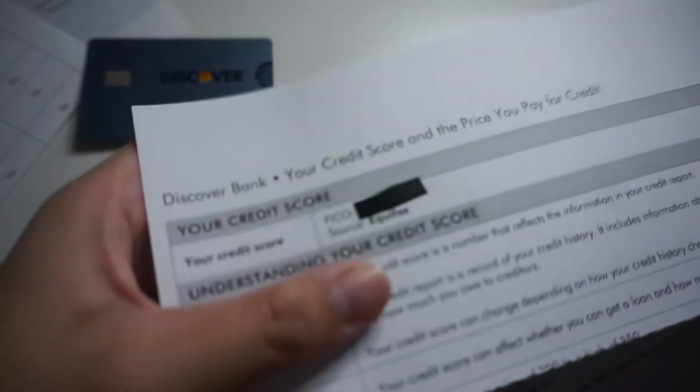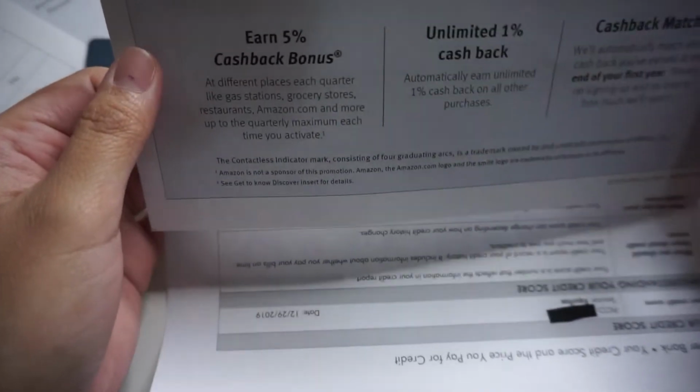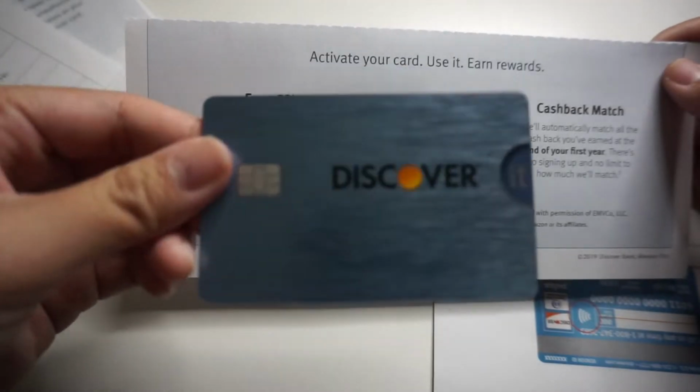On the back side of it, it shows you which credit bureau they pulled your score from, and it'll also tell you your score, which I have covered up. The main reason why I got this card, the rewards program that it has and bonuses that this card has, is pretty good despite it being an entry-level credit card.